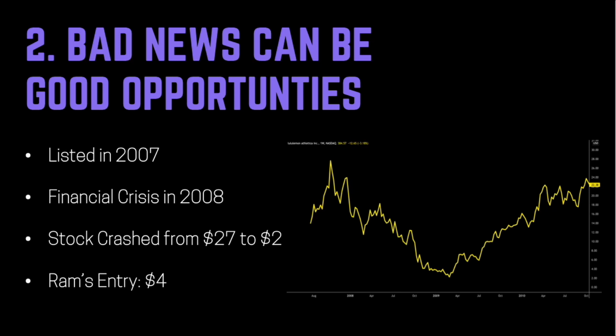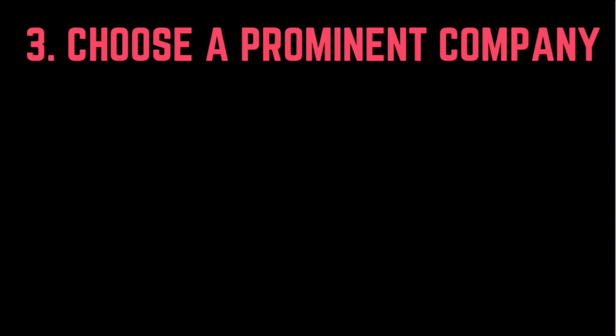Ram's average entry was $4 per share, so he was at a 50% loss for weeks. But Ram understood that it was a problem of the market rather than a problem of the company itself. So he knew that there was no problem with the intrinsic value of the company and the long-term outlook. Moving on to the third secret, Ram talks about how to choose a prominent company to invest in.